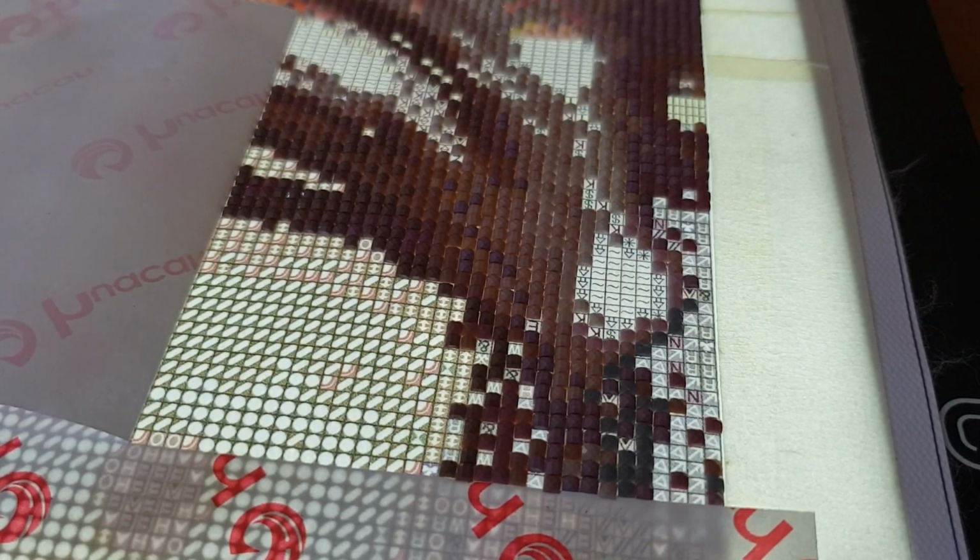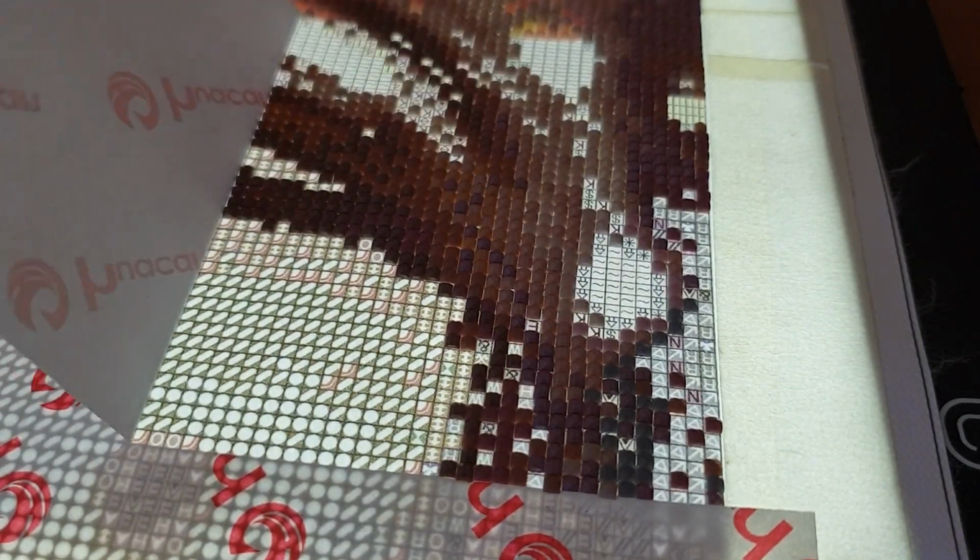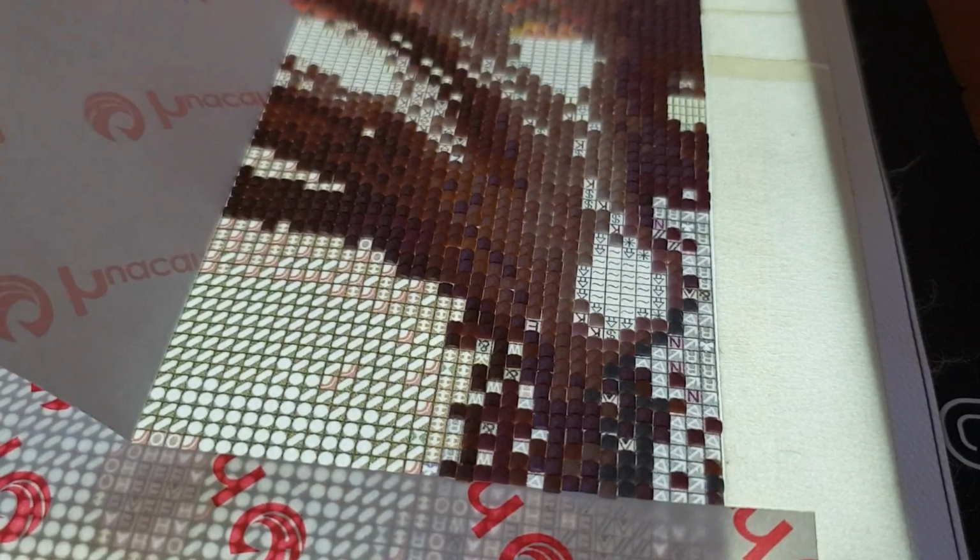So, that would be my few choices of, wind, it's windy, it's blowing everywhere. You okay, Coco? My cat's having a bit of a freak out because everything's blowing all over the place. Missing number 20. Number 20, there you are.